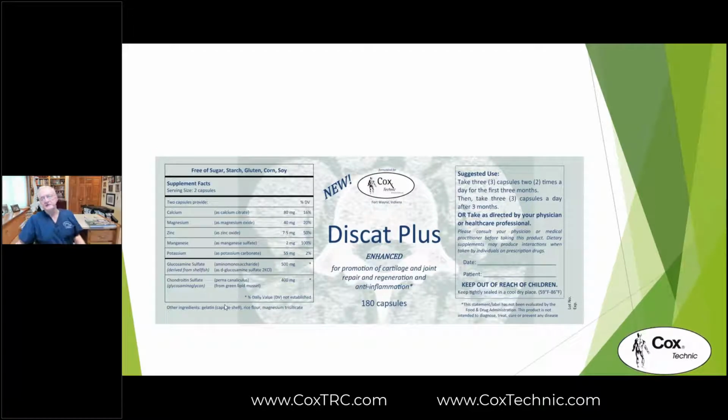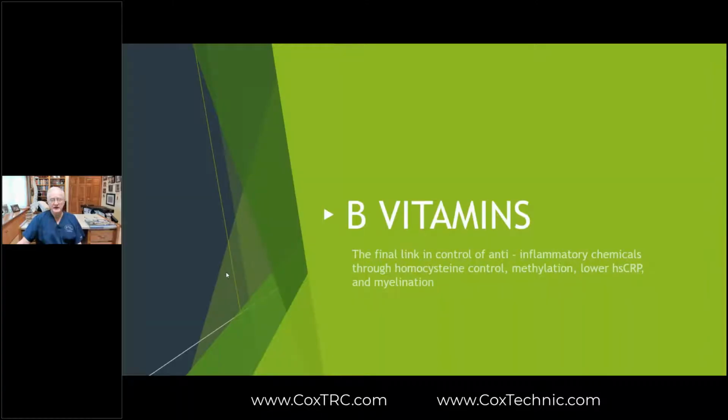You can compare it to your erudite study and decide with all the references if this is something worthy of helping your patients. B vitamins. The final link in controlling anti-inflammatory chemicals through homocysteine control, methylation, and to lower hypersensitivity C-reactive protein and myelination of nerves are B vitamins. Let's look at the literature for your consideration.